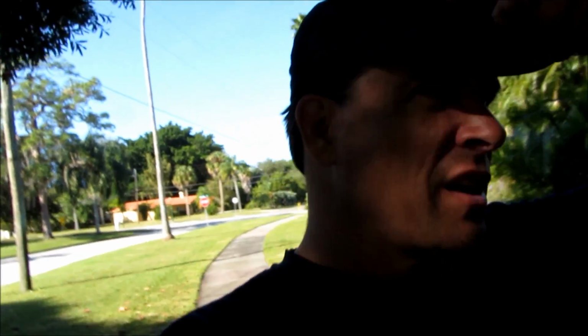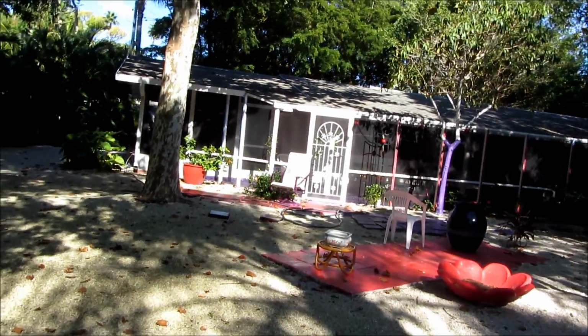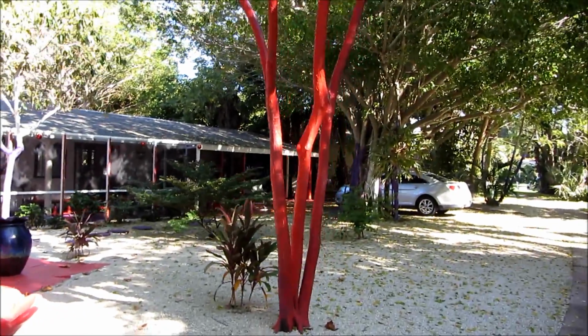So anyway, another interesting thing in this neighborhood, I started jogging here in 2015 just because it has a lot of history. A lot of these houses were, I think, built maybe in the 20s or 30s. So it's a pretty early neighborhood as far as Sarasota is concerned, because Sarasota didn't really start growing that much, I don't think, till like the 40s and 50s.